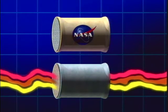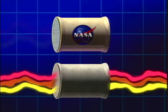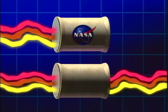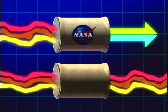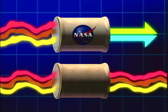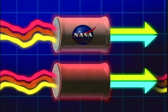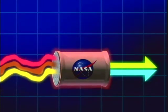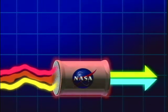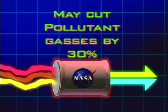This is where the NASA catalytic converter comes in. NASA researchers have created a new chemical process which can actually convert the pollutant gases into less noxious gases almost immediately, even while the catalytic converter's cold. This dramatically reduces the amount of harmful pollutants which are distributed into the atmosphere. Many believe that this new device could cut pollutant gases by as much as 30%, making the air we breathe much cleaner.